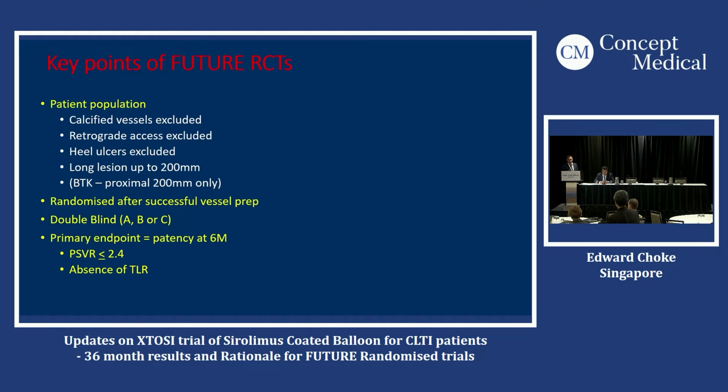We will allow long lesions up to 200 millimeters, and for BTK, it is only allowed to use the trial balloon in the proximal 200 millimeters only. And in terms of the reference vessel diameter, the smallest BTK balloon we will allow is 3 millimeters, because obviously in terms of sizing, the proper sizing is extremely important to achieve a good result.